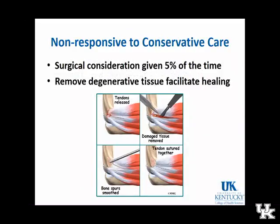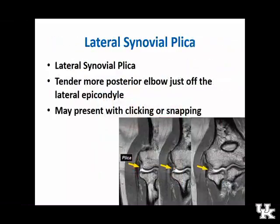If they do need surgery, what they typically do is they'll cut open arthroscopically or with an open technique, remove the degenerative tissue to facilitate healing, and then they suture that back up. Sometimes they don't even have to suture it. So it's pretty aggressive in there to remove anything that aggravates that.